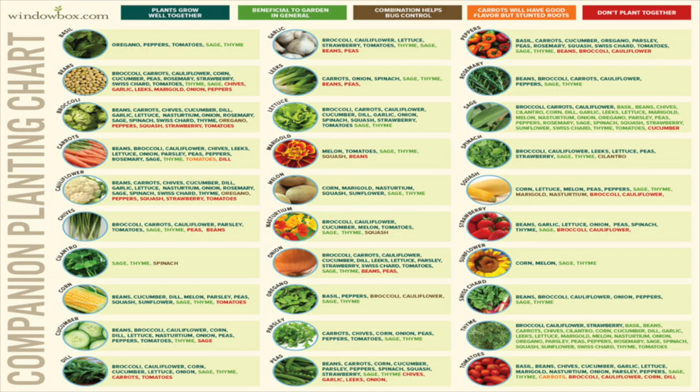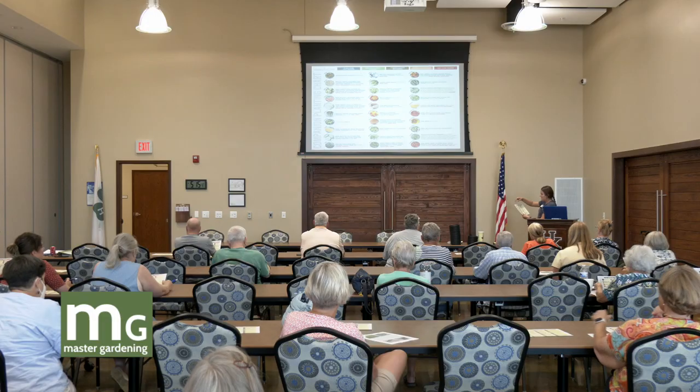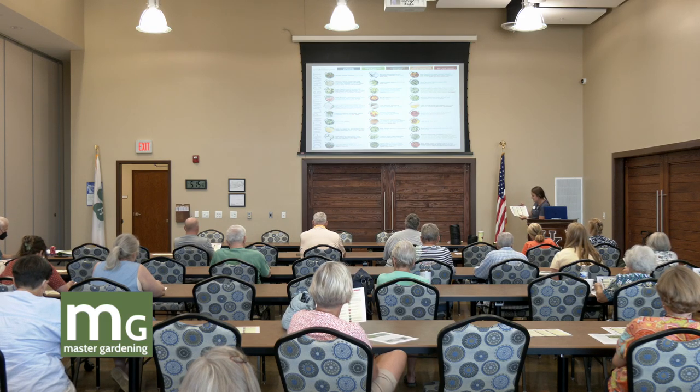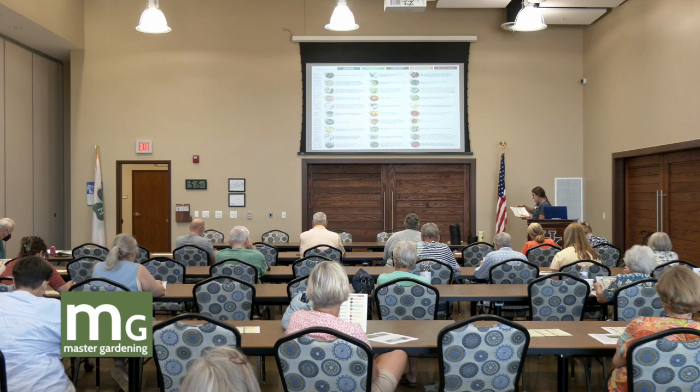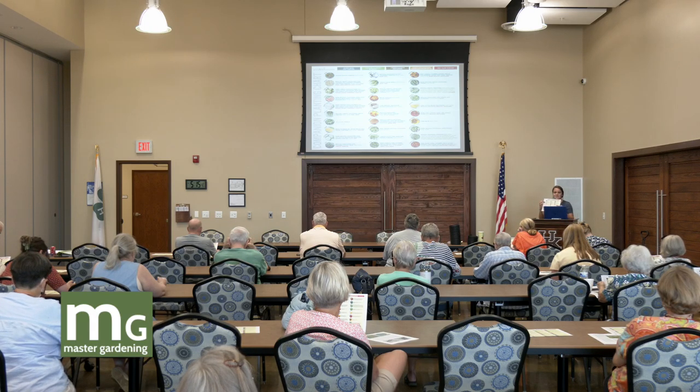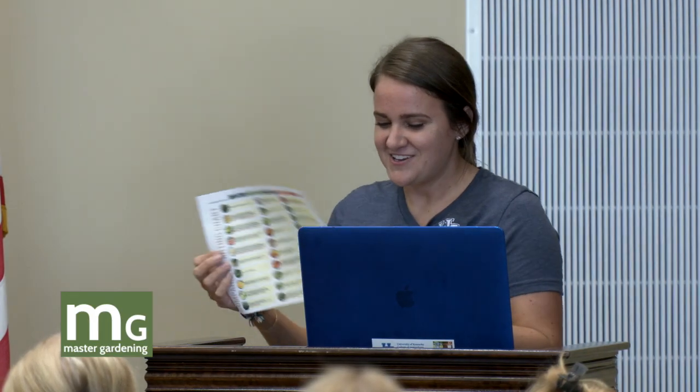And this is my favorite companion planting chart. Everyone should have one. They're just scattered throughout the room. I have extras as well. I would put this on my fridge. As you can see the different colors, the first one, plants grow well together, that dark green. It'll tell you, like, oregano likes basil. And then in the red, do not plant them together. Broccoli does not like being planted next to peppers. So it's just a really great resource for everyone. If you ever want to share it with your friends, I can make copies for you. I always hand these out, try to at every presentation that I do.